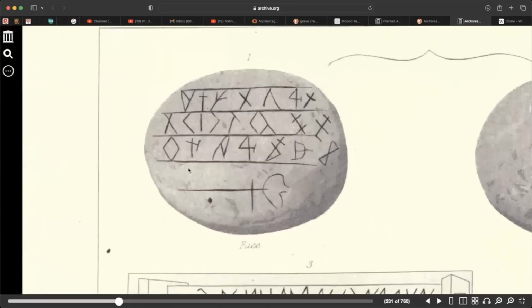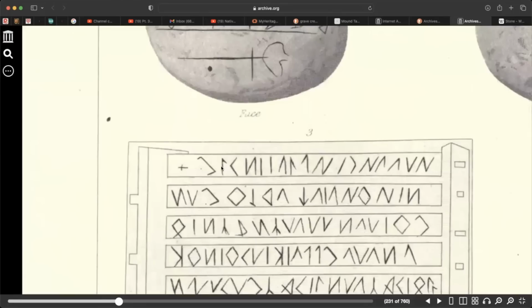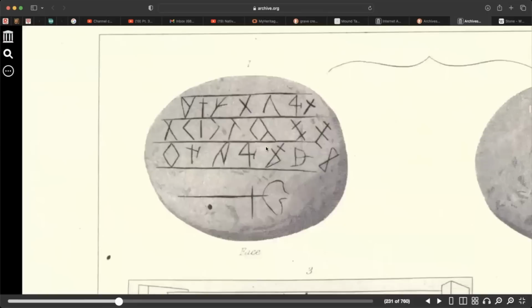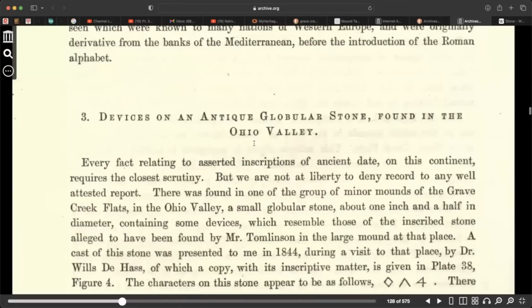So again, this is what they're finding in Virginia, all right, matching the ancient British Celtic. All right, so real quick, I just want to show you that they actually found another stone with similar inscriptions in the same area.